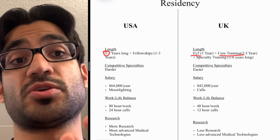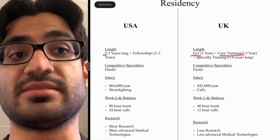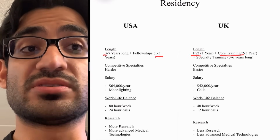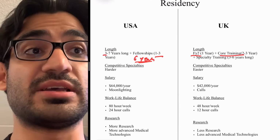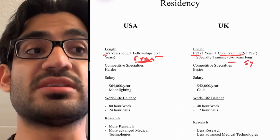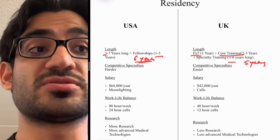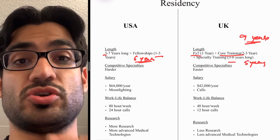Now, let's say you want to become a cardiologist. For cardiology, you have to do internal medicine, which is 3 years, and then a 3-year fellowship. It's about 6 years if you want to become a cardiology consultant in the United States. But in the UK, it's 1 plus 3 plus 5 years in specialty training. That's close to about 9 years in training. PLAB is generally a much longer pathway.